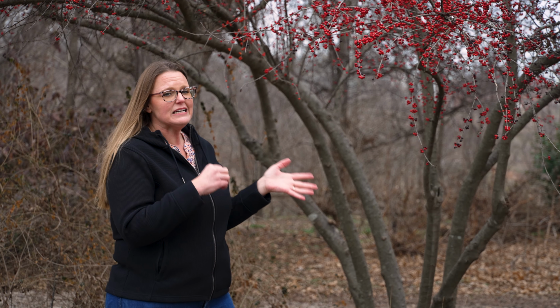Now it has very inconspicuous flowers early on in the springtime, so you won't really notice them, but they play an important part. And the one thing that you want to know about those flowers and this plant in general is that it is dioecious, meaning that we have separate male and female flowers on separate plants.